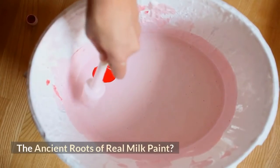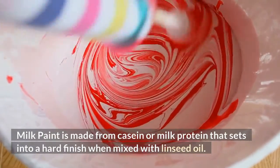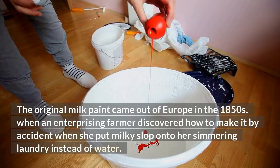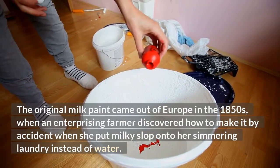The ancient roots of real milk paint? Milk paint is made from casein or milk protein that sets into a hard finish when mixed with linseed oil. The original milk paint came out of Europe in the 1850s, when an enterprising farmer discovered how to make it by accident when she put milky slop onto her simmering laundry instead of water.